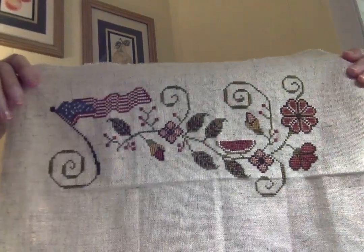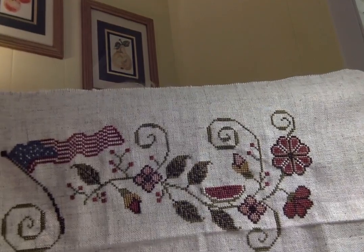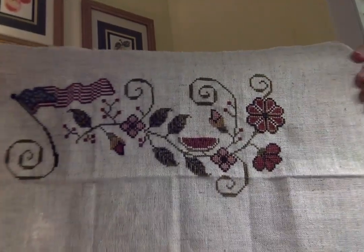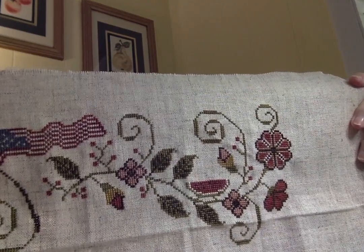And then the next finish I have is another Plum Street, and it's Hello Summer. I'm not sure what fabric I did this on. I'm pretty sure it's a Charles Craft that I got at Hobby Lobby. I did make a change to this too. Y'all know I did. I left off the words Hello Summer because I didn't like them. And there was an eagle down here at the bottom of this flag. Like I said, I love birds, but I didn't like that eagle. I don't know why. Maybe I'm just not in a bird mood right now.